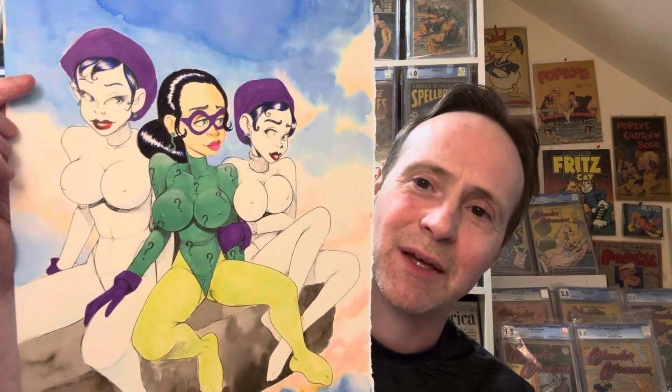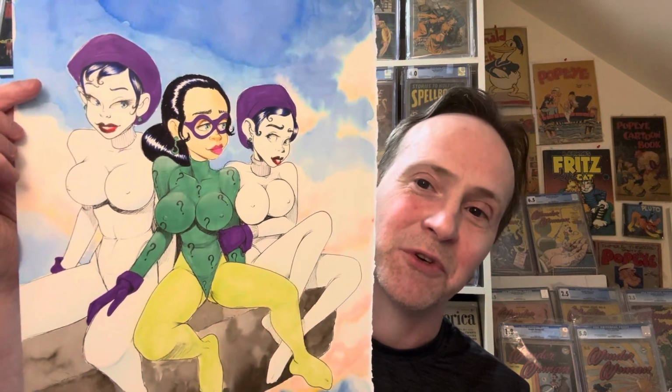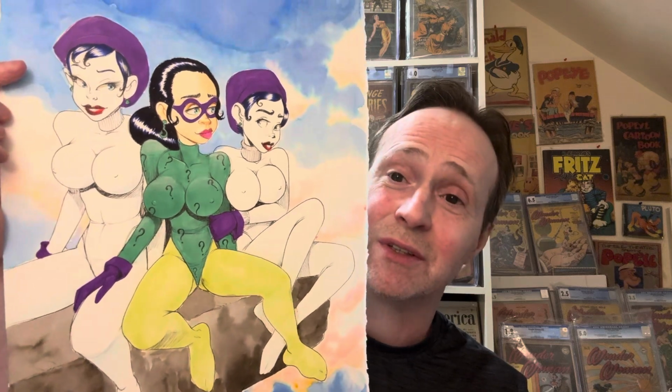So we got this one, which I thought was really great. We got, again, the 2 mimes and the Riddler, a female version of the Riddler. I thought this one was quite nice. The colors on it are quite good. I'm not sure if the video is doing it justice. These are quite nice, actually. In person, they're really nice.